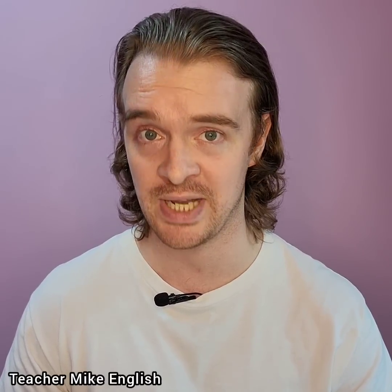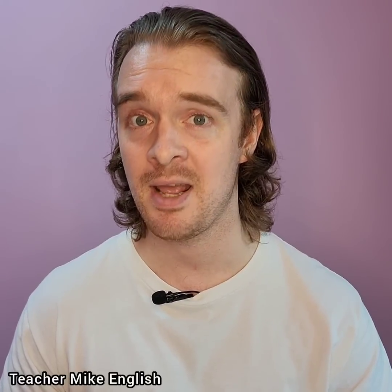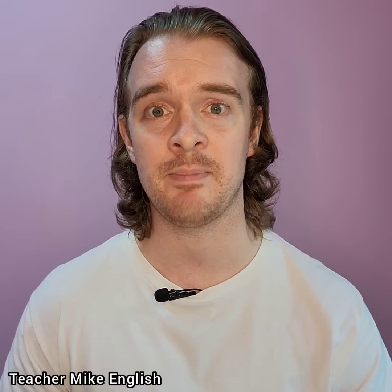And you can also create flashcards for full sentences, not just for individual words. You could write a situation on the front, and on the back, the thing that you would say in that situation. For example, on the front, it might say, "Someone is playing music very loudly." And on the back, you could write, "Could you please turn your music down a bit?"